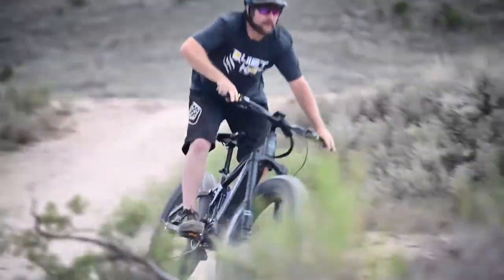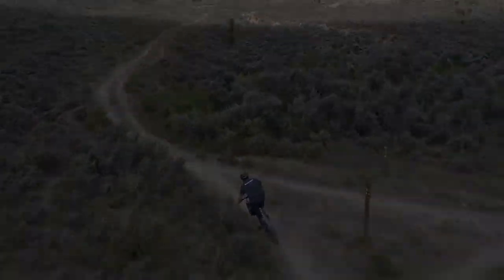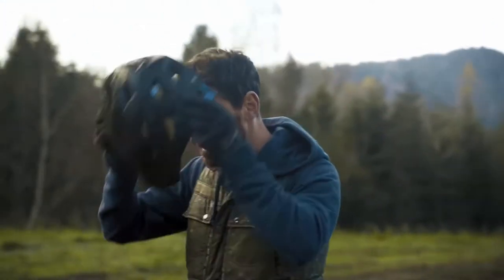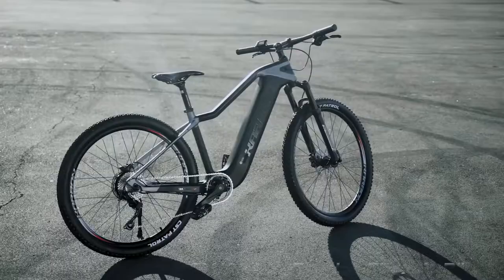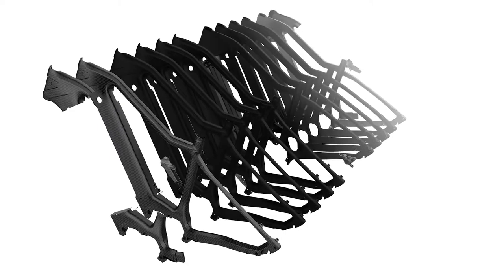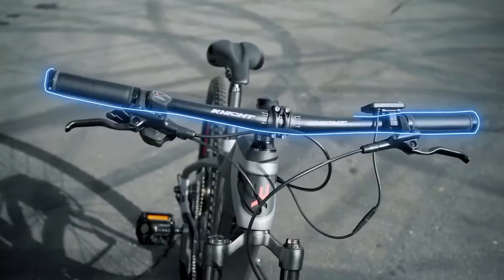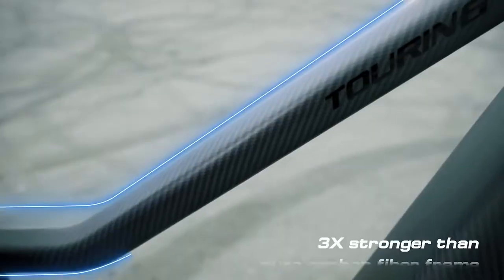So, in this video, I'm gonna show you the best electric bicycles for the year 2021. Welcome to the future of e-bikes. This is the 3V Carbon Touring Electric Bike. Designed to bring style to the world's first e-bike built with military-grade 3V aramid fiber.